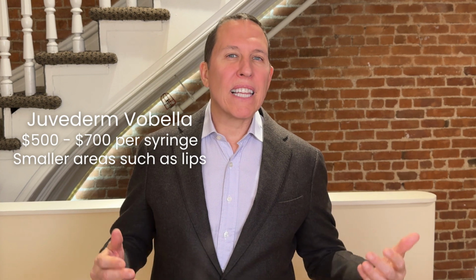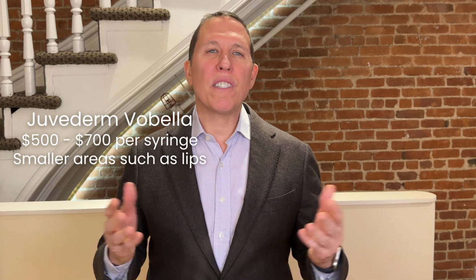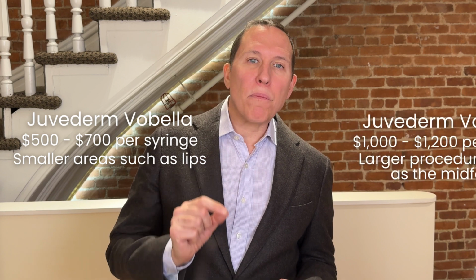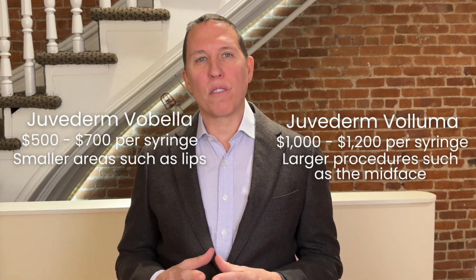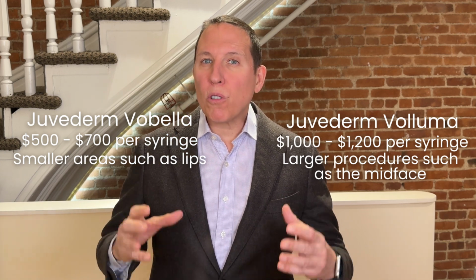For example, Juvederm Volbella may be the least expensive. It might range from $500 to $700 a syringe, and this is typically used for small areas or for lip treatments. However, on the more expensive end is Juvederm Voluma. Voluma costs the most, somewhere around $1,000 to $1,200 a syringe, but it's often used for the mid-face and cheek areas, so multiple syringes are commonly used. This has a big impact, so that can be very expensive.